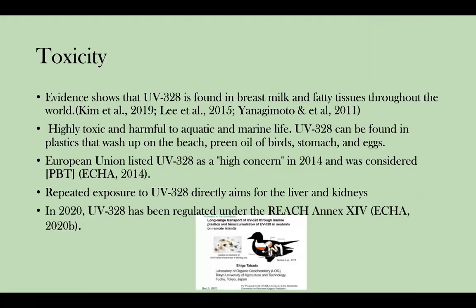So as far as toxicity, there is evidence that shows that UV-328 can be found in breast milk and also stored in fatty tissues throughout the world. That is not good. UV-328 can specifically be passed down from the mother to the child if she's breastfeeding. It's highly toxic and harmful to aquatic and marine life. UV-328 can be found in plastics that wash up on the beach, preen oil of birds, their stomachs or eggs.